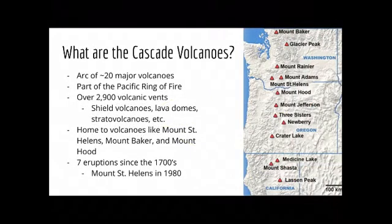The Cascade volcanoes are a volcanic arc of around 20 major volcanoes in the Pacific Northwest region of the United States and the southern western portion of Canada. So the Cascade volcanoes are actually a part of the Pacific Ring of Fire, which stretches all around the Pacific Ocean. There are actually over 2,900 volcanic vents in this mountain range. This includes activities such as shield volcanoes, lava domes, and stratovolcanoes.